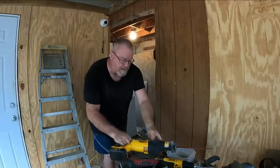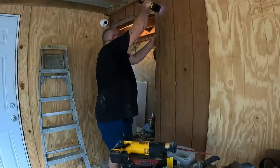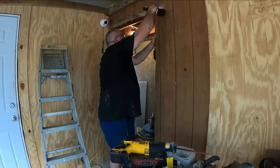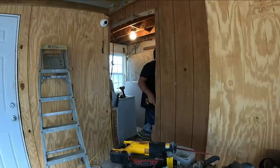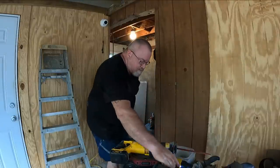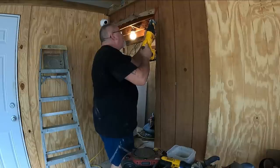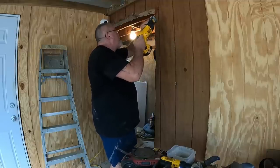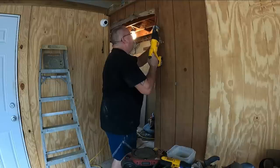Let me get a good starting point. Can't keep a straight line with this saw or with this blade, but I only got one left, so I gotta make it work.